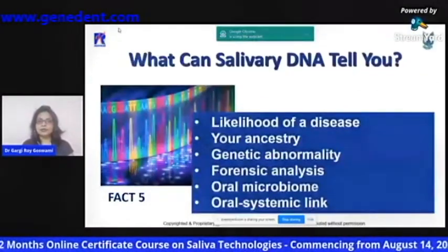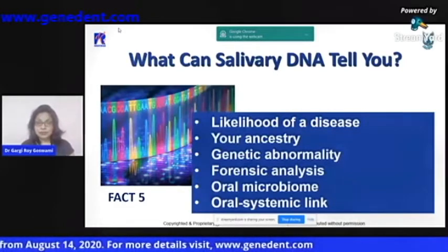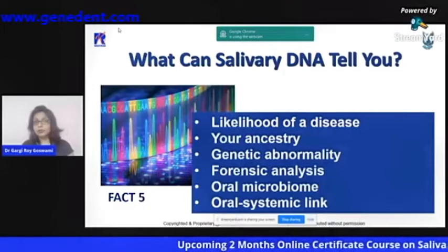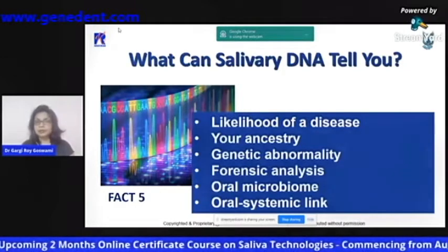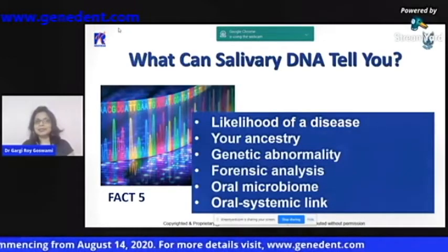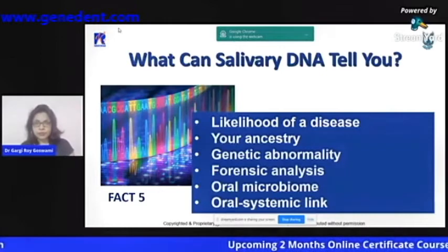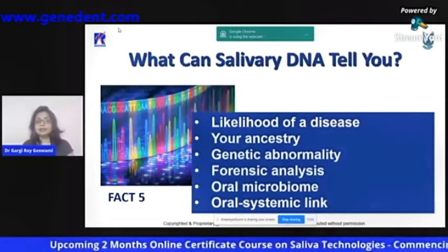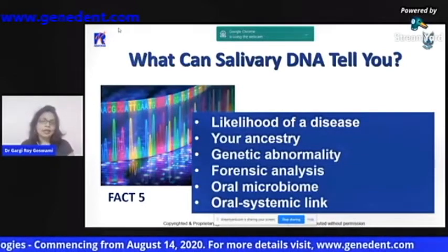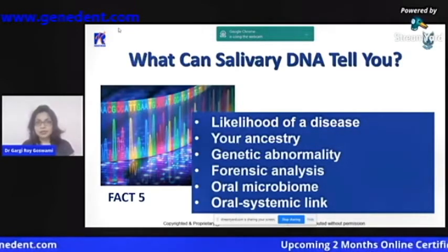And coming to the last fact and not the least, so what can salivary DNA tell you? That's fascinating. Salivary DNA can give you a whole lot of information. It can tell you about the risk or likelihood of getting a disease, like debilitating diseases like cancers, hypertension, or any lifestyle disorders that you can think on earth. Salivary DNA can also tell about your origin or your ancestry, from where exactly you came from.